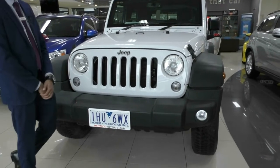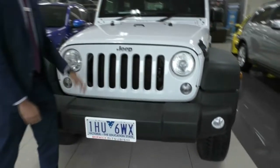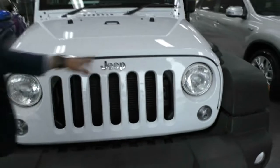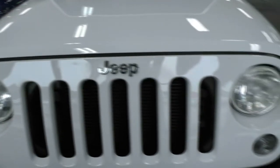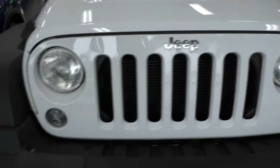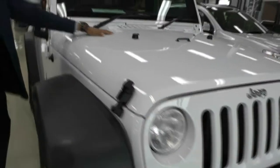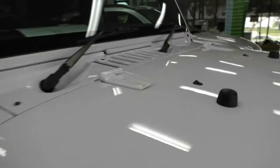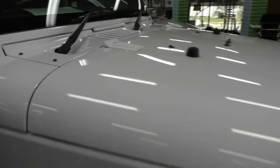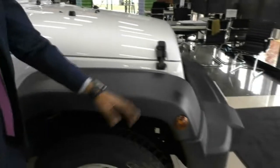Now the paintwork on the front of this car is in really good condition. There are 2 minor stone chips that I can actually see, but nothing really too concerning. It is a Jeep, they're made to be roughed up a little bit, but the good news is these hinges here, unlike a lot of Jeeps out in the market, are not rusty or repainted at all, because that is one of the most common problems I've seen in these Jeeps.